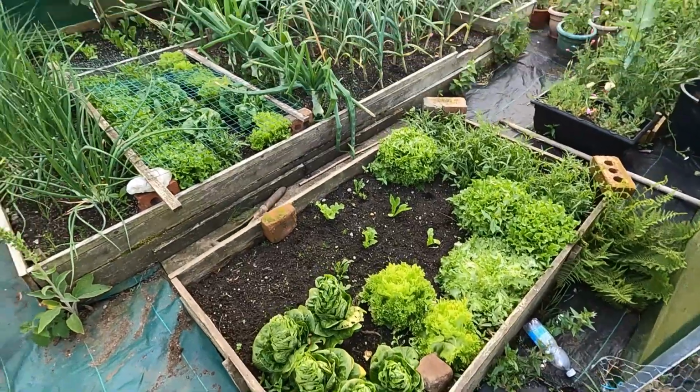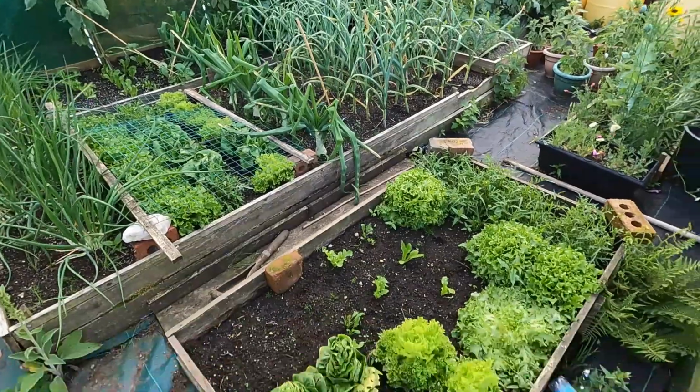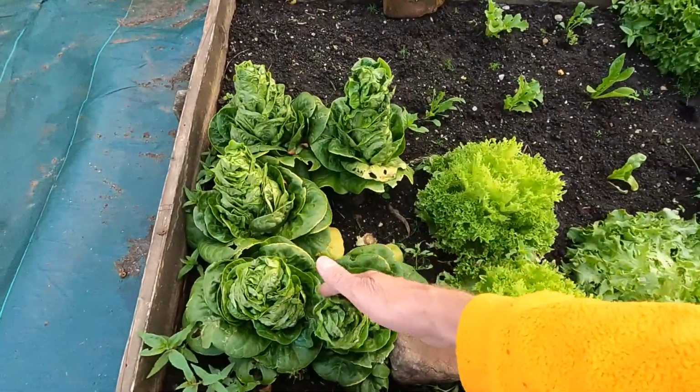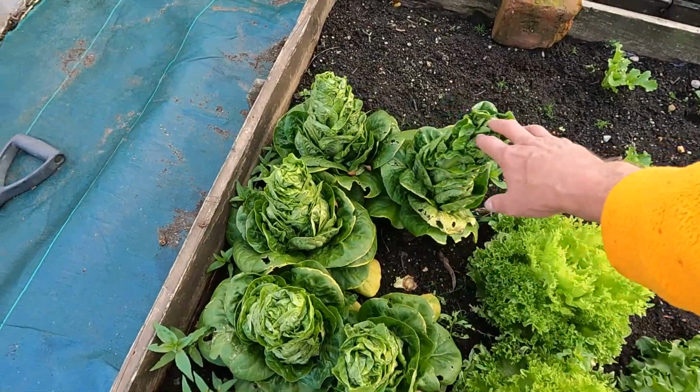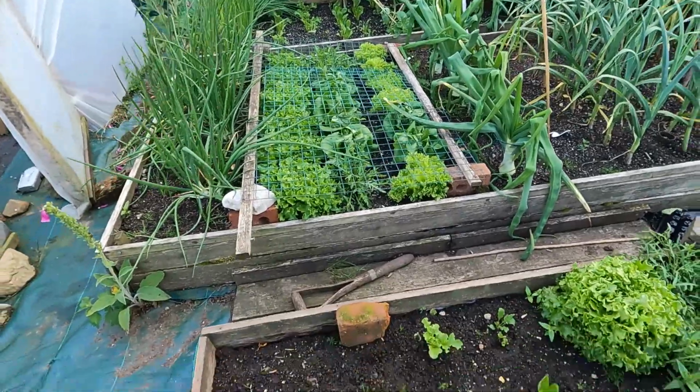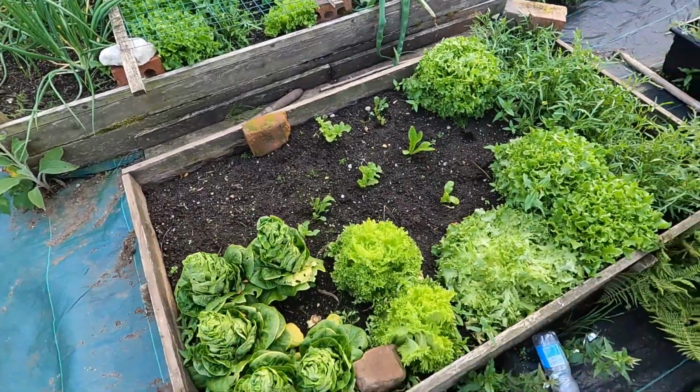So over on this other bit, as you can see, everything's growing really well. These are the first lot of lettuce. Some of the cos ones now have gone over, the little gems. Still be able to get a few leaves off that, but the second lot I've planted already, so there's no problem with those at all.